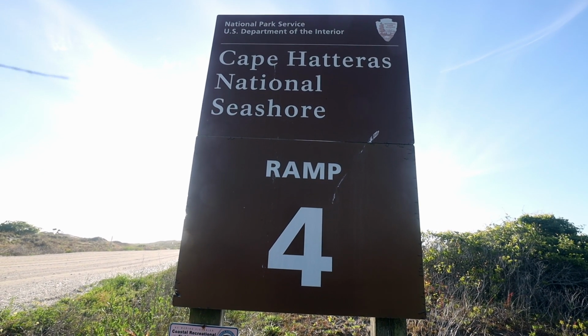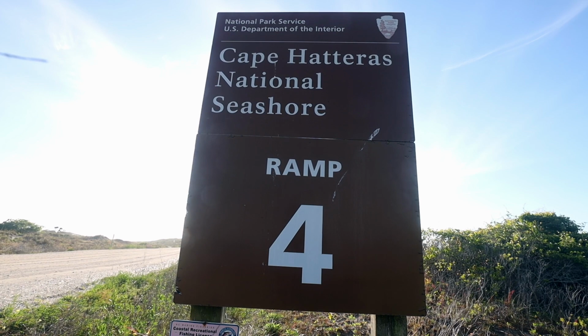Now, all the numbers might seem confusing at first, but once you get to know them, it's almost like knowing street signs. Now, the good news is these beach ramps are accessible to everyone. If you don't have a beach driving permit, they all have parking lots where you can park and get out and walk and explore the beach. And if you choose to drive on the beach, in addition to having the right vehicle, one of the most important safety measures is to air down your tires.